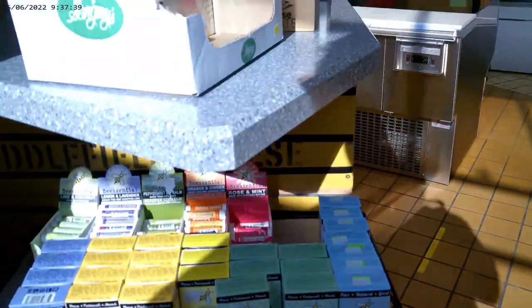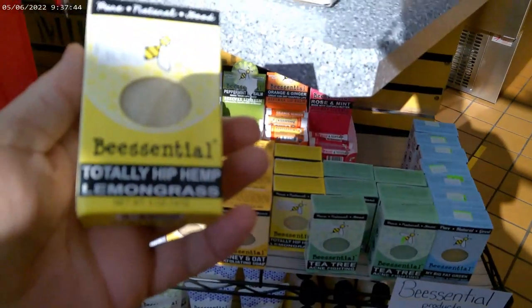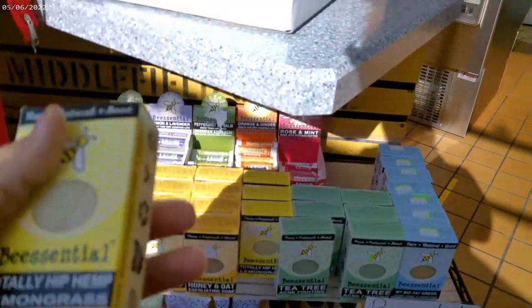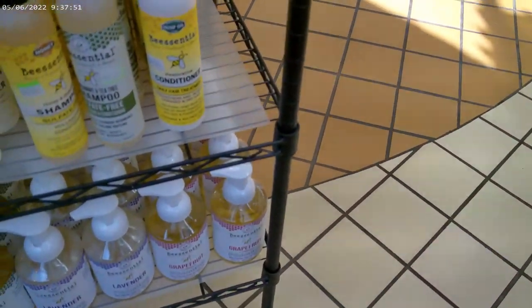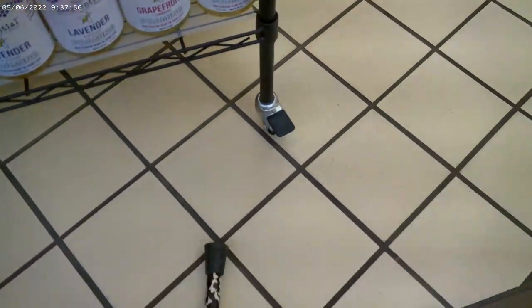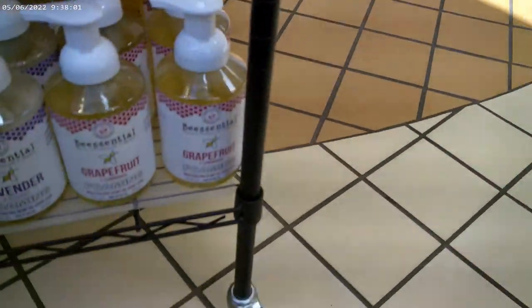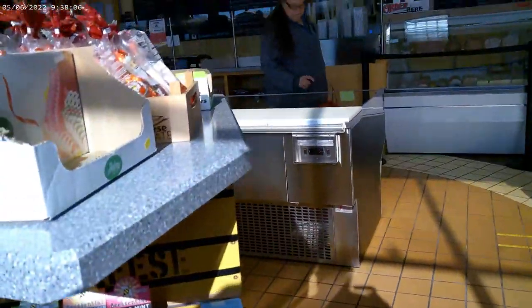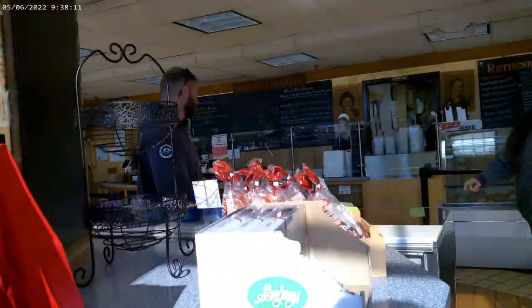And I dropped my cane. Totally Hip Hemp Lemongrass. And they got hand cream. Lavender soap, grapefruit soap. Oh boy. So I just wanted to show you all that stuff too. We'll come back here.